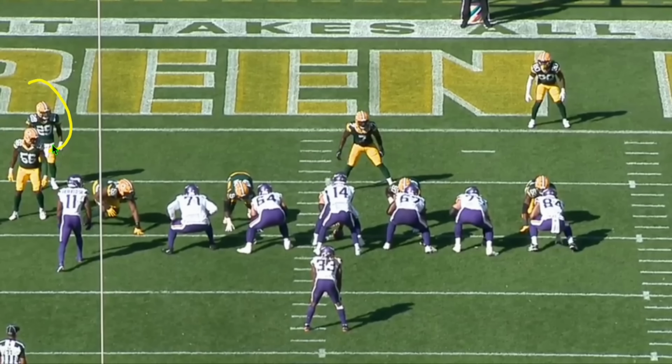All right, next play. There is Edgerrin Cooper right there on the left side of your screen. He's walked up in this situation. Here, the Minnesota Vikings are at least going to try to run sort of a stretch zone scheme right here to the right side.